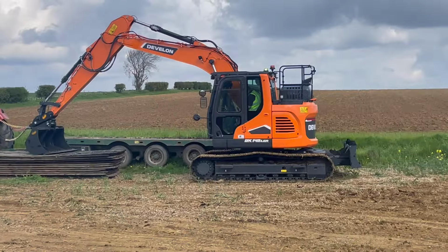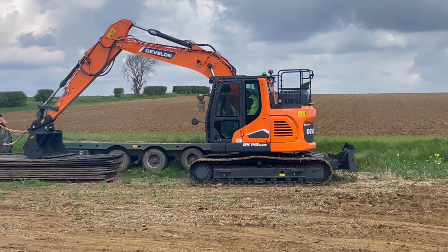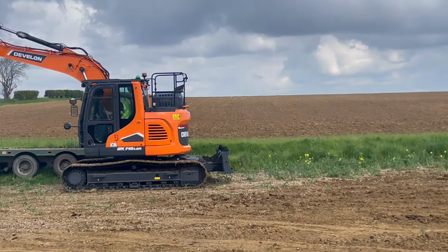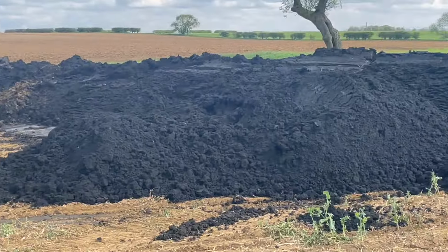He's going to push some up with his new Develon digger in the background, as you can see. I'll have a look at that. It's first day out with it. Lovely bit of machine, by the looks of it. Yeah, first day out, little 14 ton zero swing Develon digger. Smart.